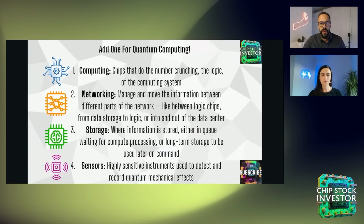But perhaps by way of review here, before we launch into the biggest question of them all that you might be wondering, Casey, what are the different components of a quantum computer? Much like classical computing, quantum computing has some of the same components. The first one is computing. You can think of that as the CPUs, the GPUs, that does all the number crunching, the logic of the computing system. And then networking, that's where all of the information moves between those parts, between the logic chips, the data storage, and into and out of the data center.